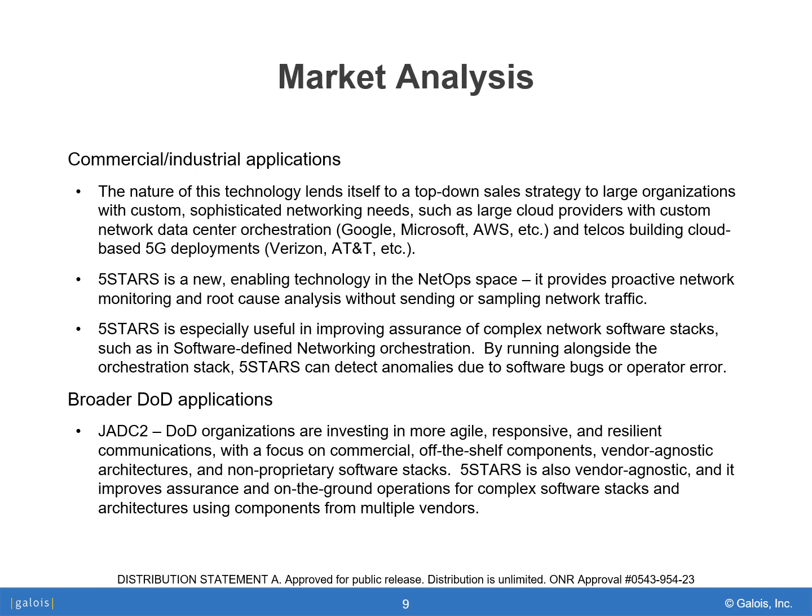5-stars is most impactful in complex networking environments with dynamic management requirements. On the industry side, this is most relevant to large cloud service providers, who have sophisticated networking needs in their data center operations, and telcos building cloud-based 5G and next-G deployments.